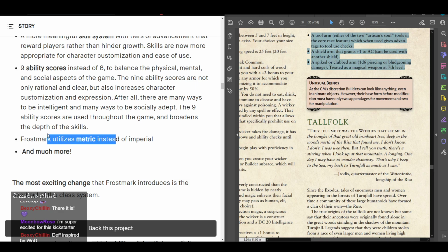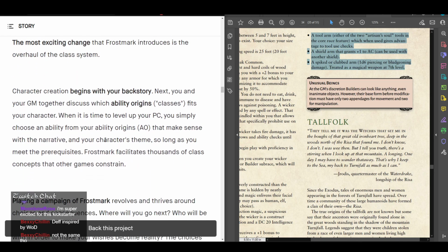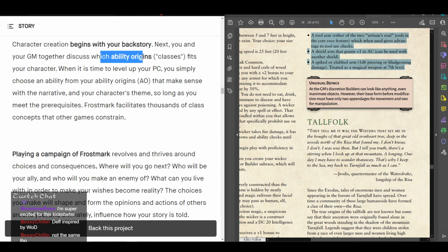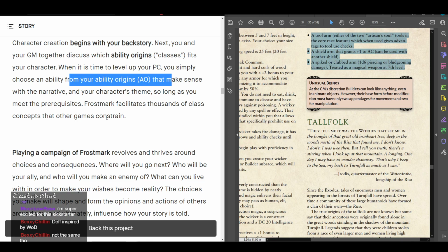Metric system, oh my goodness, and much more. Let's see. Character creation means your backstory. Ability origins fit your character. When it's time to level up your PC, you simply choose an ability from your ability origins that makes sense with the narrative and your character's theme, so long as you meet the prerequisites.